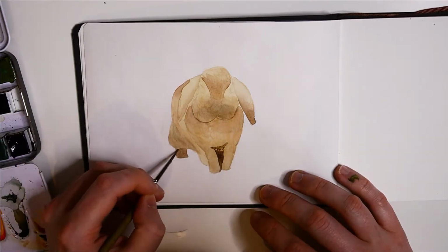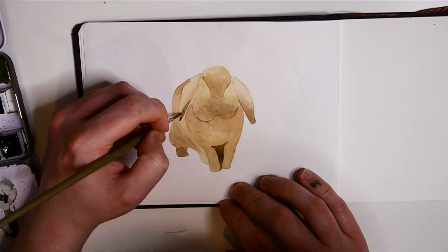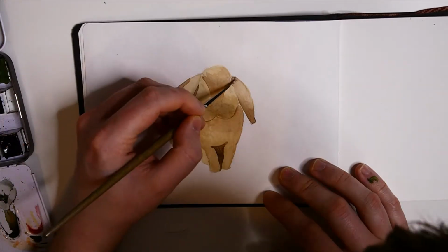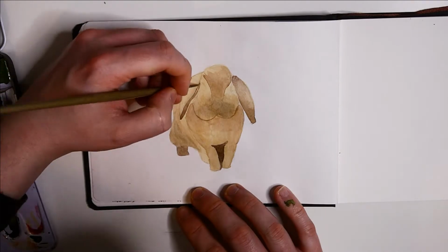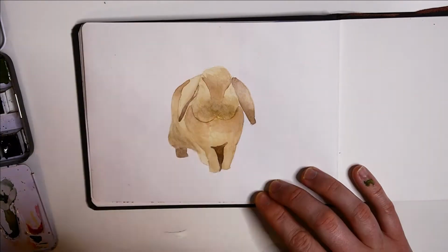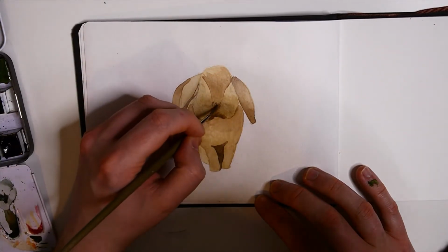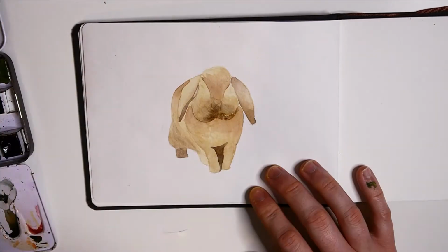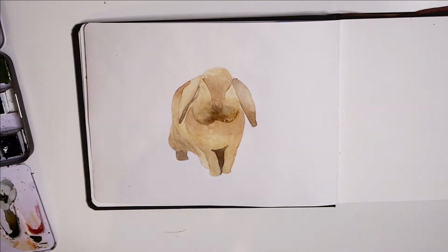Overall, I am really enjoying this community challenge and painting in everybody's sketchbooks. It's really nice to push my boundaries a little bit and do something a little bit different. For those of you who aren't aware what's going on, I'll leave a link up in the iCards to the playlist of the sketchbook exchange.